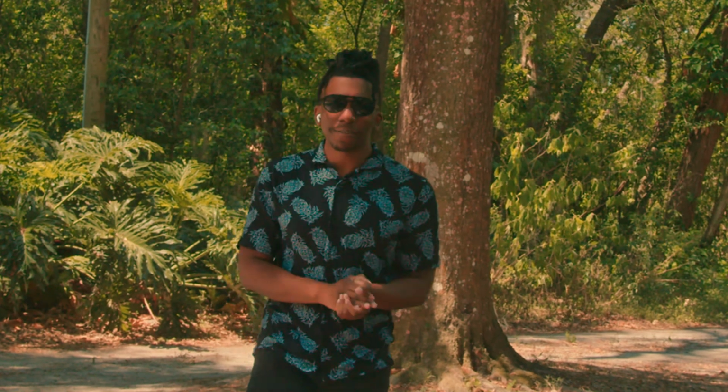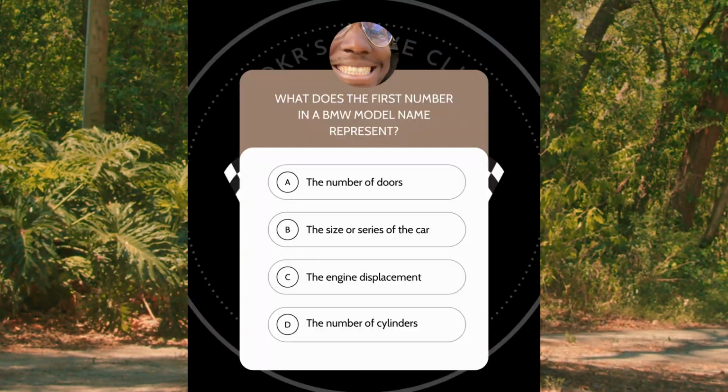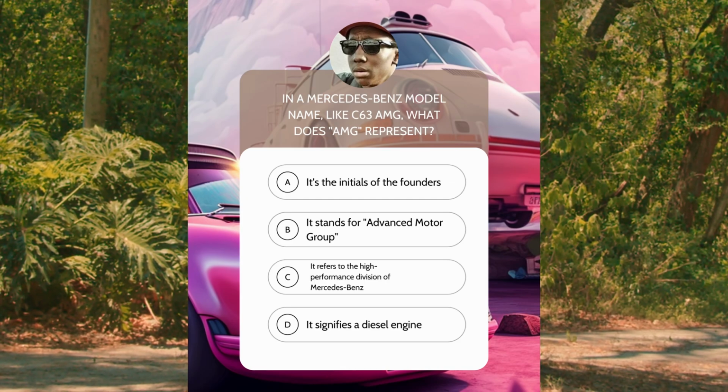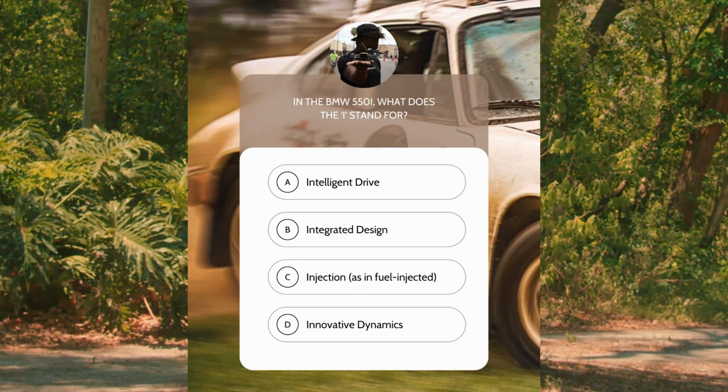All right guys, now it's time for the quiz. Number 1, what does the first number in a BMW model name represent? Number 2, in a Mercedes-Benz, like the C63 AMG, what does the AMG represent? Number 3, in the BMW 550i, what does the I stand for?